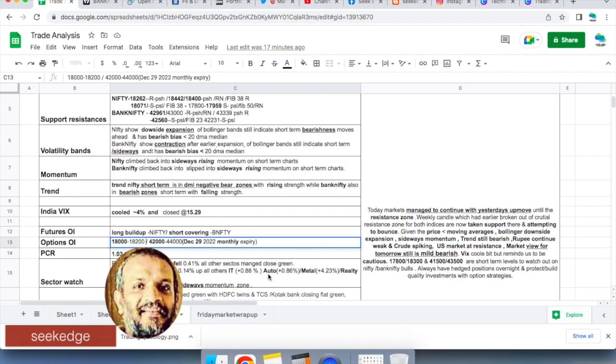Yes, so definitely options, momentum, volatility, all heading towards bullishness, but not there yet. Right, that's what to summarize.